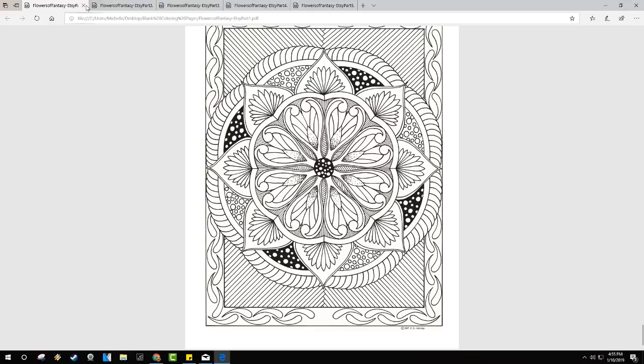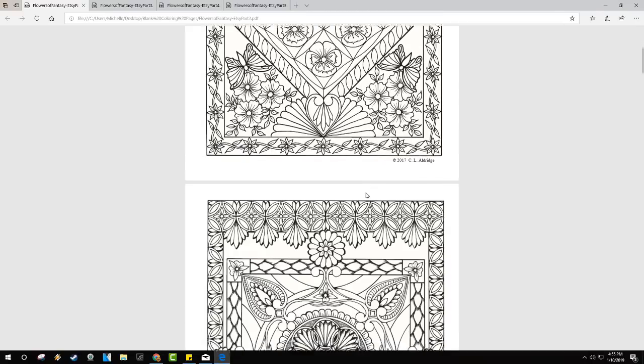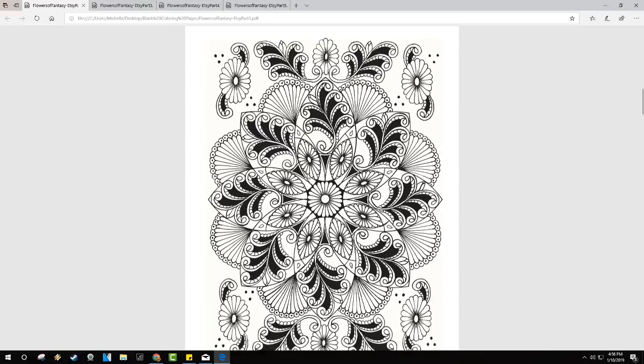There is part one. I like this one. I believe these are pansies. That's what I'm going to call them. They're pansies. And again, you could color these with a straight color. You could use a pair of colors, three different colors. I mean, there's so many different things you can do with these images.